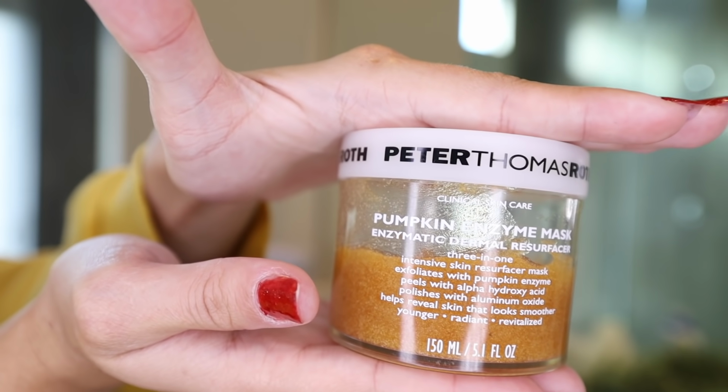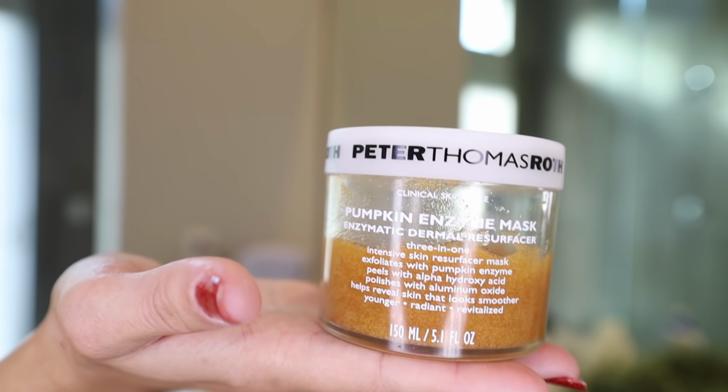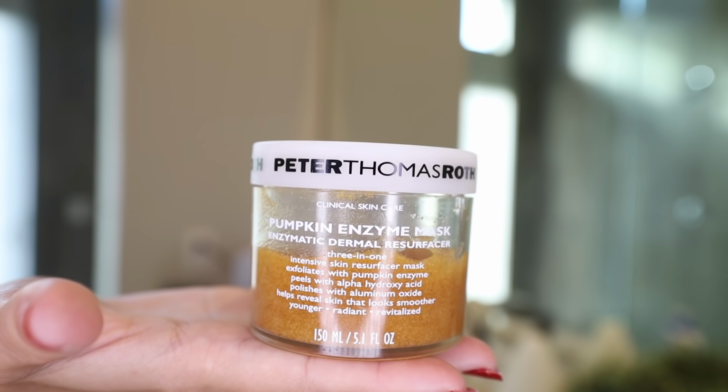All hail the Peter Thomas Roth pumpkin enzyme mask. There's a lot that pumpkin enzyme masks do, but really quickly I'm just gonna say why I love it. It helps resurface the layer of my skin. I love this. It's amazing. If you want to learn more on pumpkin enzyme masks, definitely check it out.